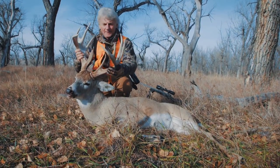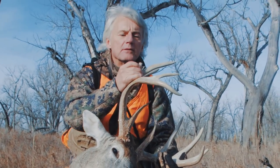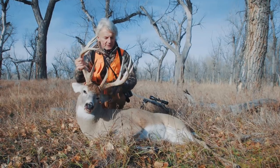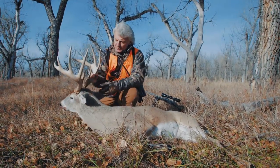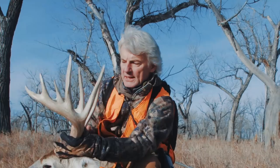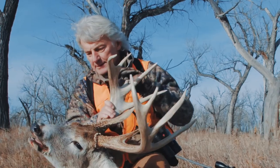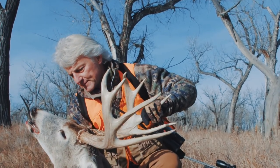Sweet. Got a couple cheaters over here. This one's kind of broken off or something. Got one over here. Nice old deer. Great length. Look at the height on him, huh? That's what was so impressive when he was walking through those woods and he turned like that right at the last minute. Whew. My goodness. What a deer. Thanks, buddy.